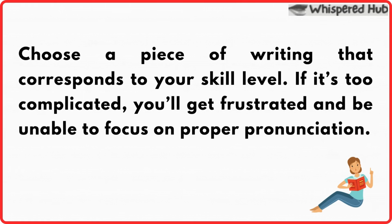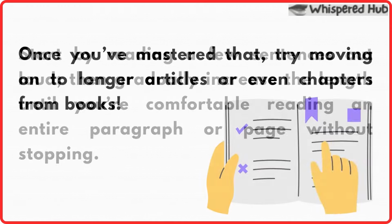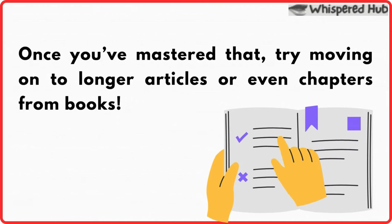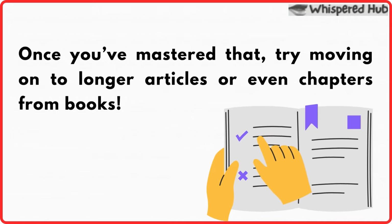Choose a piece of writing that corresponds to your skill level. If it's too complicated, you'll get frustrated and be unable to focus on proper pronunciation. Start by reading a few sentences out loud, then gradually increase the length until you're comfortable reading an entire paragraph or page without stopping. Once you've mastered that, try moving on to longer articles or even chapters from books.